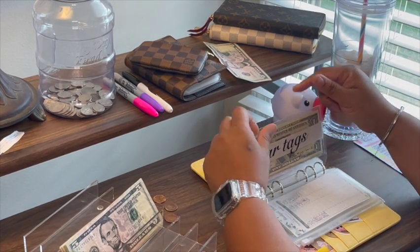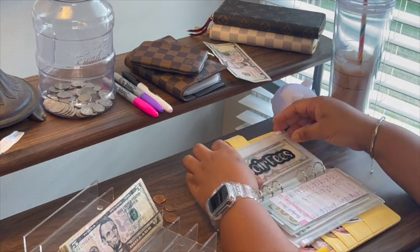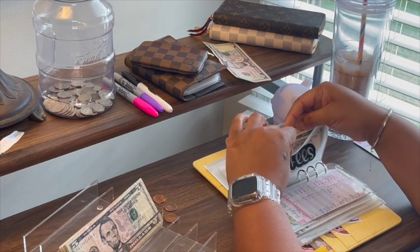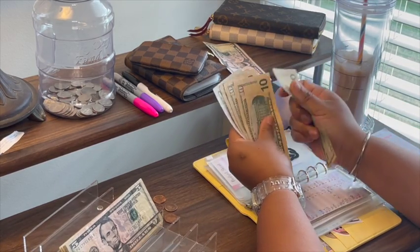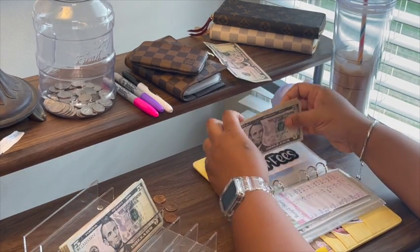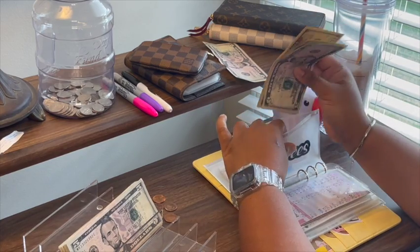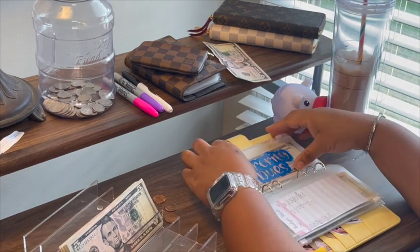Next, we have car tax. Car tax was fully funded at $150, so we're skipping car tax this week. Next, we have our choir fees, and this week choir fees is getting $5. All right, let's go ahead and get it counted. Right now, choir fees has 10, 20, 30, 40, 45, plus 5 more should make this 50. All right, so 10, 20, 30, 40, $50 in choir fees. All right, that is choir fees. It's good to go for this week.